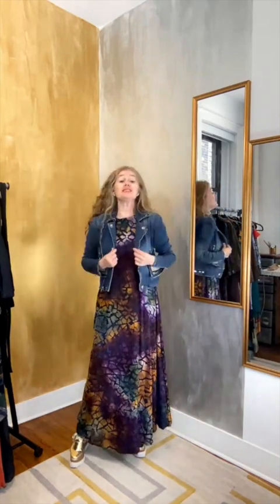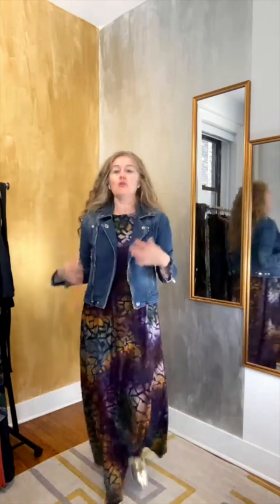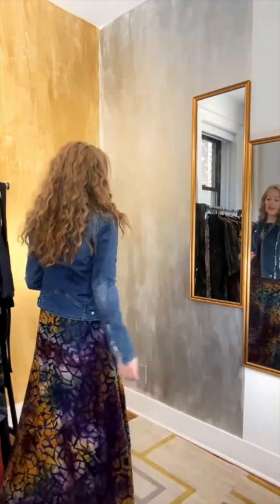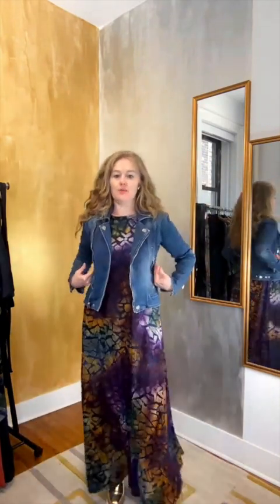Now, similar style of jacket. Okay, I wouldn't necessarily wear this denim jacket with this dress, but hey, why not, right? Now, let's look at the difference. Okay, let me double check. Yes, already it's looking a lot better. It's more cinched in, it's shorter.